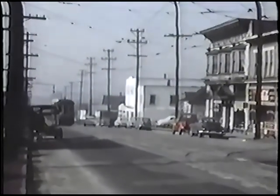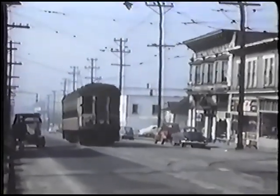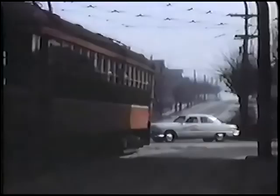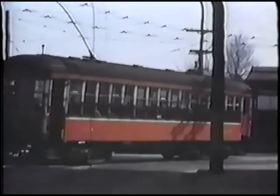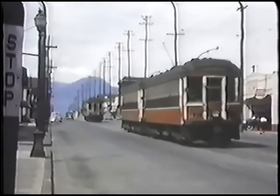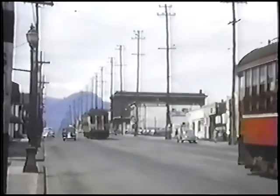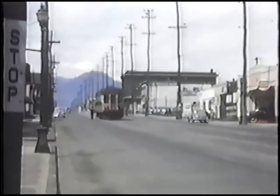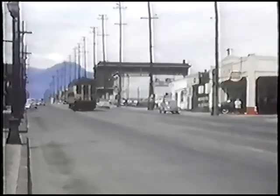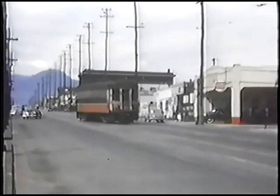Now he's coming up Venables, just about to Commercial Drive, where Little Italy is now. A real sharp curve around that onto Commercial Drive. Now there's a two-car Central Park train with the Burnaby Lake behind him. The Burnaby Lake will stop here at 6th Avenue, and the conductor's got to get out and throw the switch to take the crossover, and the Burnaby Lake line can start on his own right-of-way after leaving Commercial Drive.